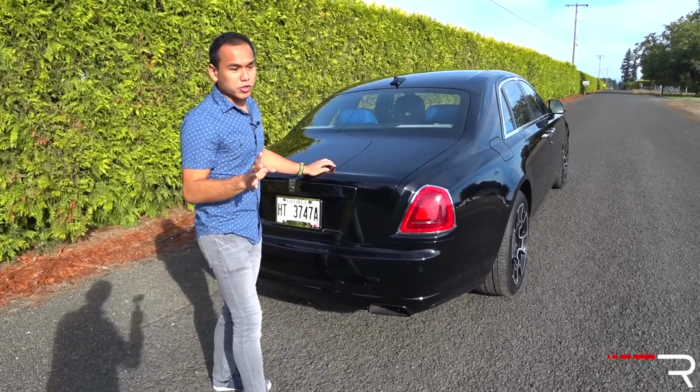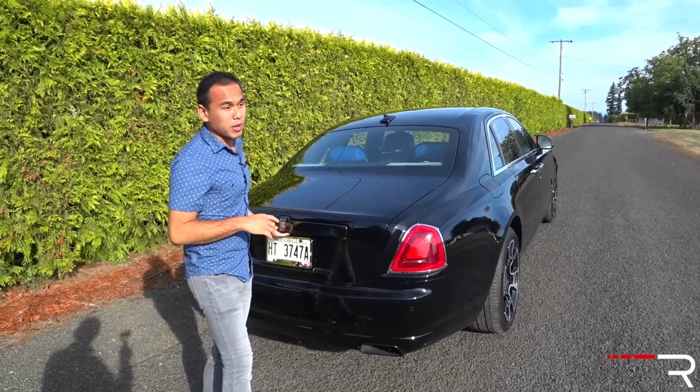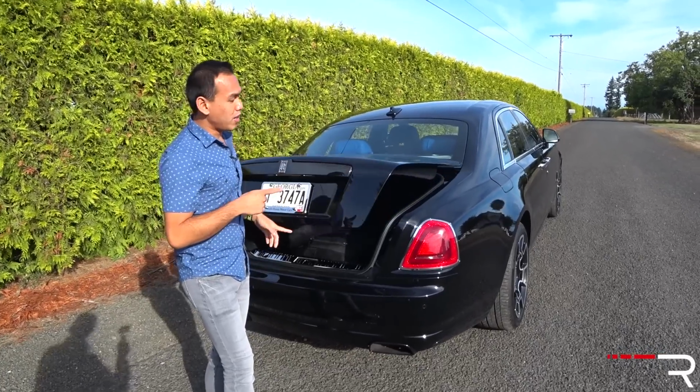Now, Rolls Royce owners probably will never really do their own shopping, but if you want to know what the trunk is like, first of all, it's power operated.